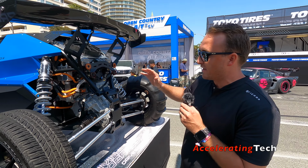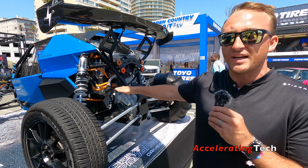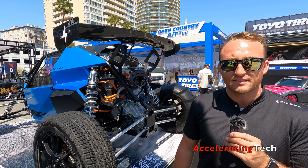This car right here is capable of 350 horsepower on a 1,500 pound chassis. It does a top speed of up to 120 miles an hour and 0 to 60 in 2.8 seconds.